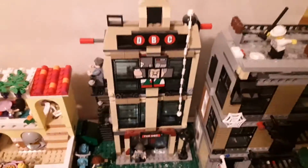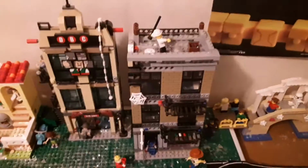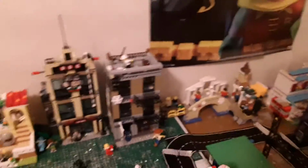But yeah, then there's the Daily Bugle, which definitely looks better when it's more prominent like this. And then the other big change is I made this apartment building that was over here, now over here. Now I might actually change that. So in a future episode, I might change that. So look out for that. But because it's kind of out of proportion with the rest of the stuff.